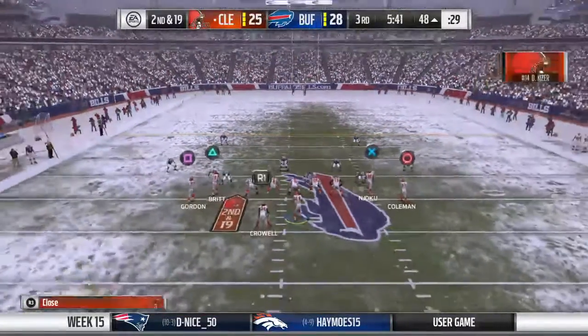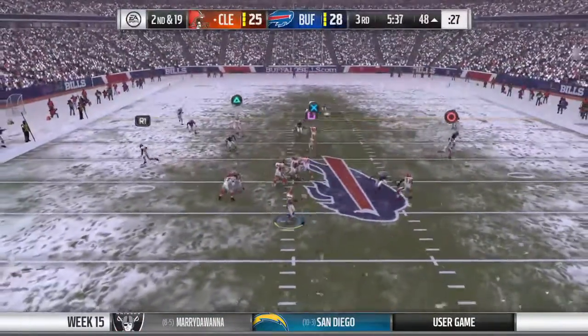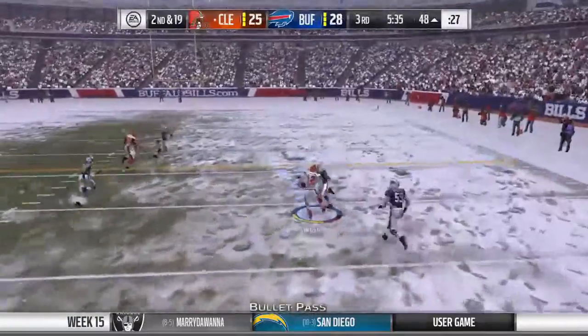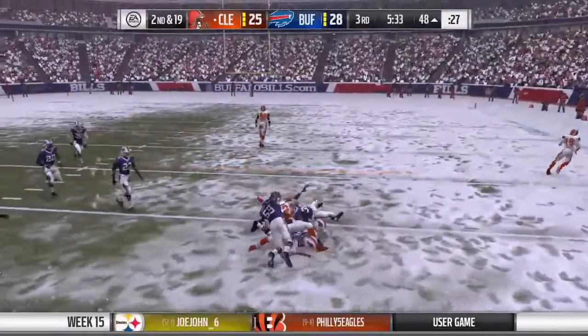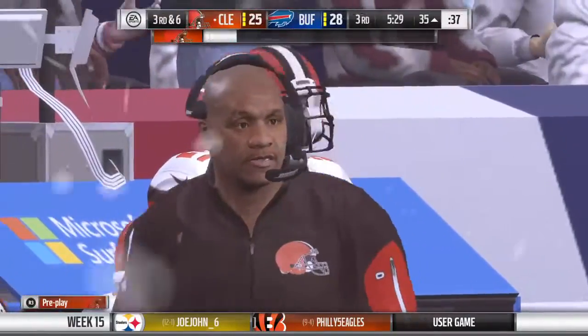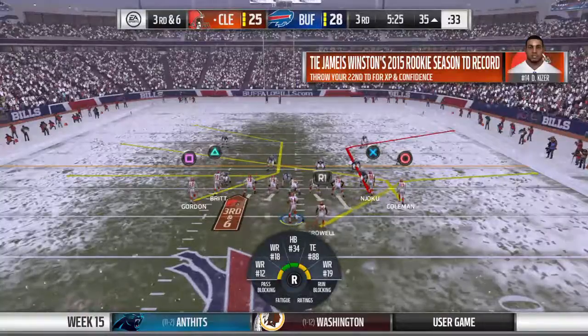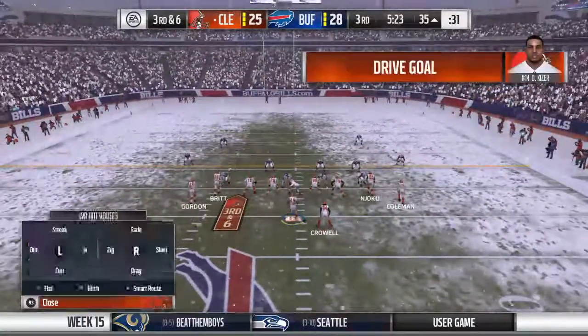All right, here we go. Now they'll throw here out of the gun. Gets it to Gordon. And he'll go down here at the 35-yard line. A good pickup there, 13 yards as they get closer for third down. Defense sinking pass. They've got the nickel set out on 3rd and 6.